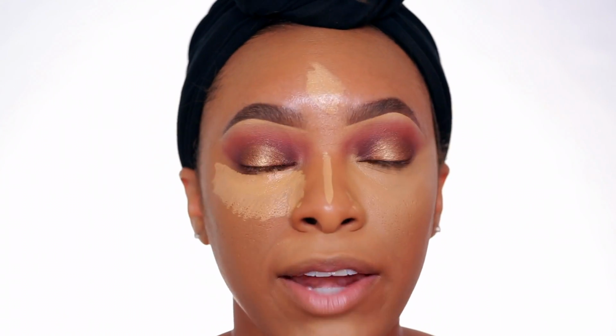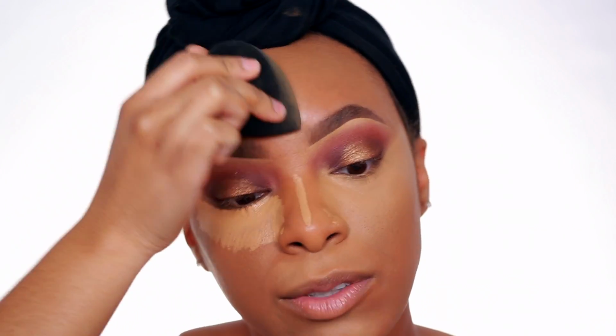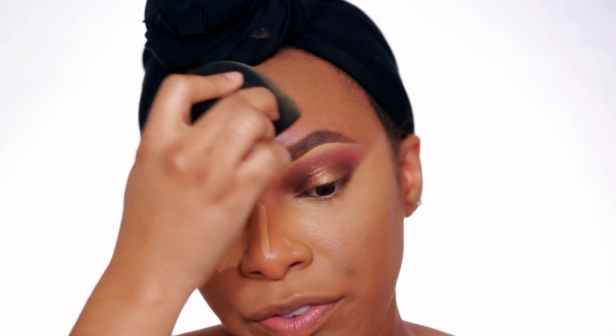I also love that it's not drying down because, like with the foundation, for example, the foundation dries down really quick, so you have to move fast with it. This does not, which I like. So you can take your time and really blend out those areas without having to worry about it drying up. And again, the consistency of this feels really good. Yo, that's definitely full coverage.